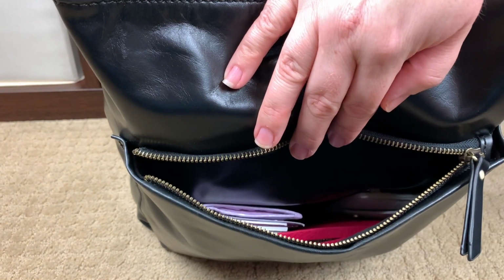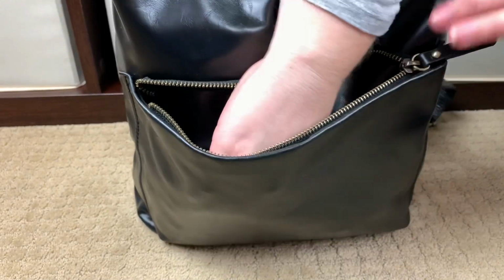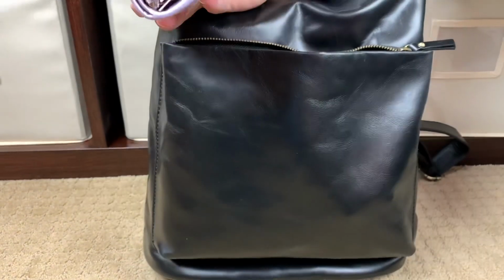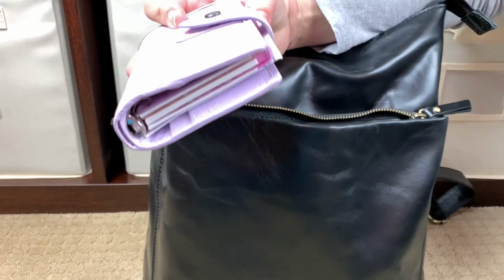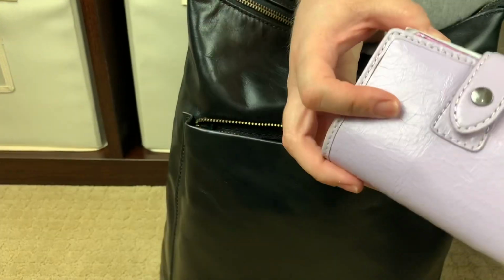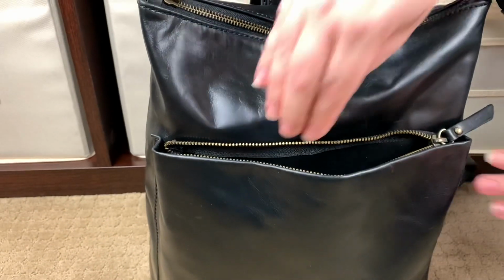There is no internal organization built into this pocket, but right here in the front, I kept my full size mini Filofax Malden. I'm using this as my wallet. It is a 3-ring binder, and I'm using it as a wallet. If anybody's interested in a full review of that, I will link it up in the iCards above.